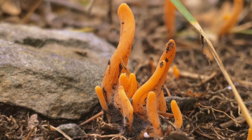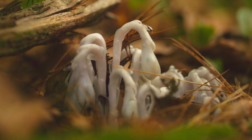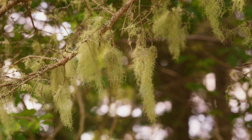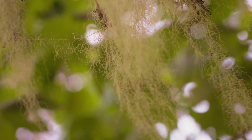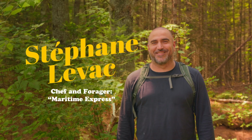But to be honest, this is really only the tip of the iceberg. There's also coral fungi, jelly fungi, there's plants that rely on fungi to live, there's lichens, which are a fungi and an algae, and they rely on the air and are really good indications of pollution. But that's a lot to learn, and I'm hungry. So, to teach us more, let's speak to chef and forager, Stéphane Levac.